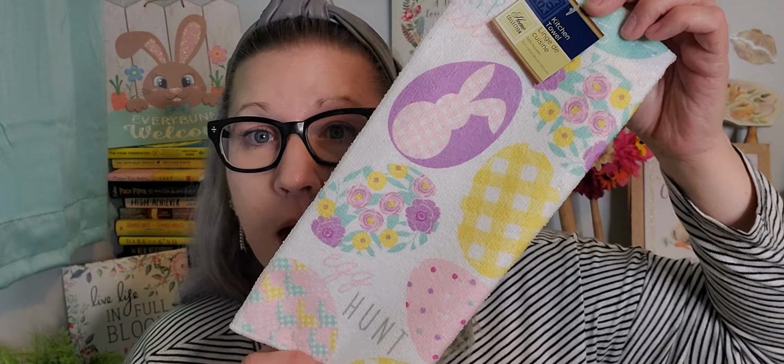This only was a kitchen towel. I couldn't find an oven mitt or a pot holder or anything like that, which I was surprised about. Maybe they'll come out with it.